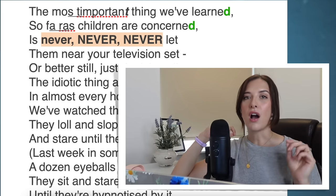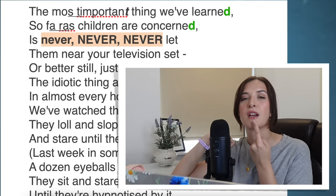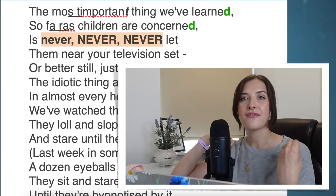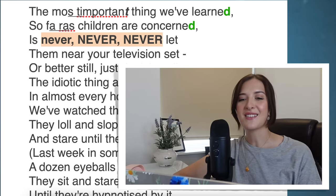Now just look in the mirror. Are you going never, never with your lips? Are they going forward into an R? Look in the mirror. They should be just going never, never. Nothing. The lips aren't doing anything. Okay, so let's carry on.